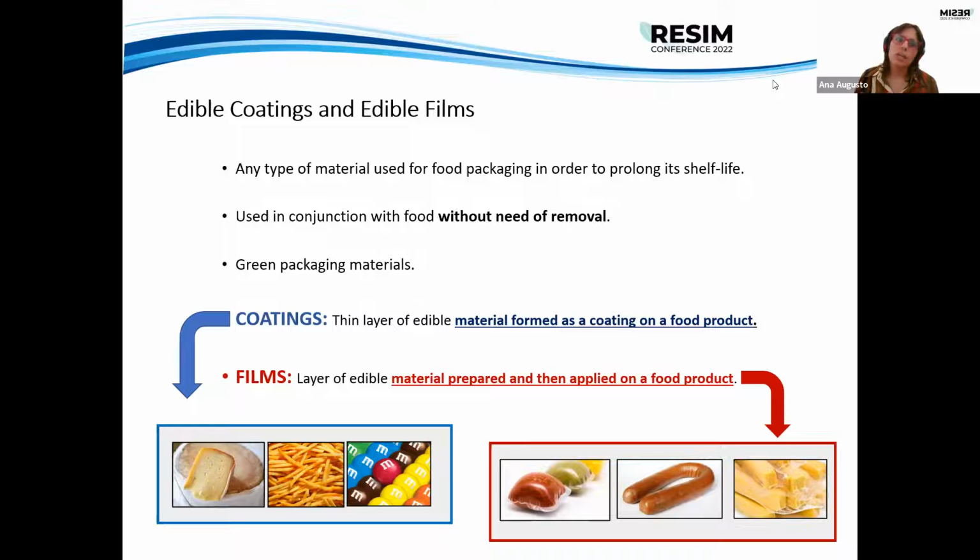By definition, they can be any type of material that is used for food packaging in order to prolong the shelf life of the food products, and they can be used in conjunction with the food without the need of removal. And in fact, besides the protection of the food, this is also one of the biggest advantages of the use of edible coatings and films. We can eat these coatings and films with the food, and they are also considered green packaging materials since they have a lower or a residual impact on the environment.